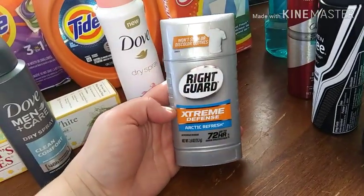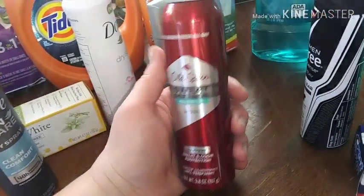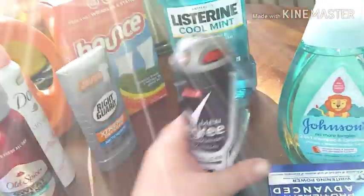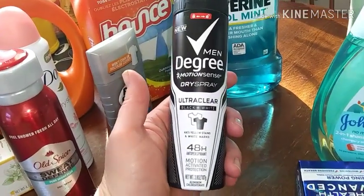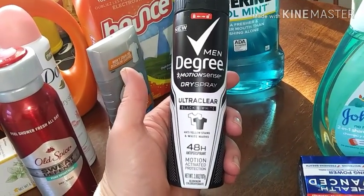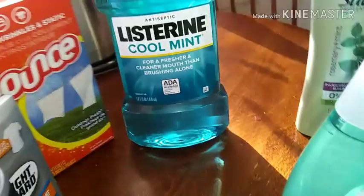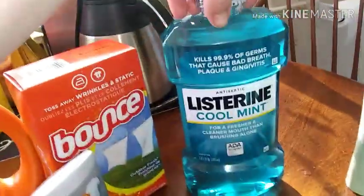We got Right Guard Extreme Defense. And then I also got this Old Spice. I think that was 99 cents. And Degree Dry Spray Ultra Clear Black and White, which is men's deodorant. We got a big bottle of Listerine. It was my most expensive item. It ended up being like $3 and change.